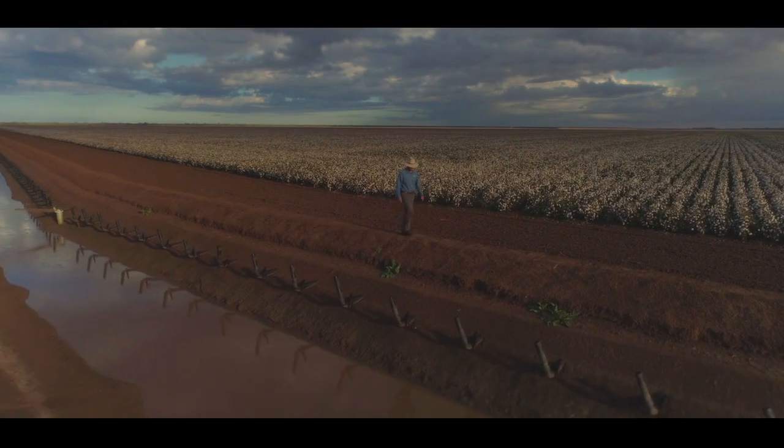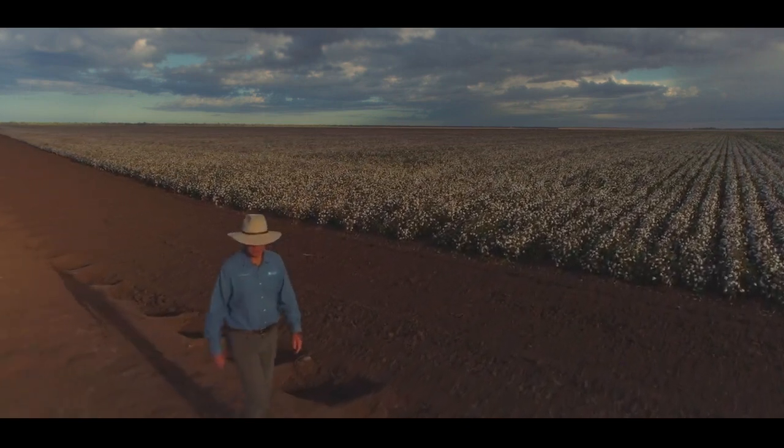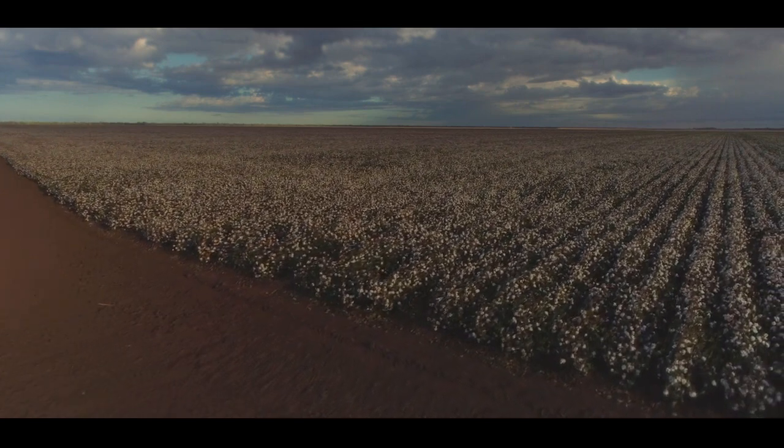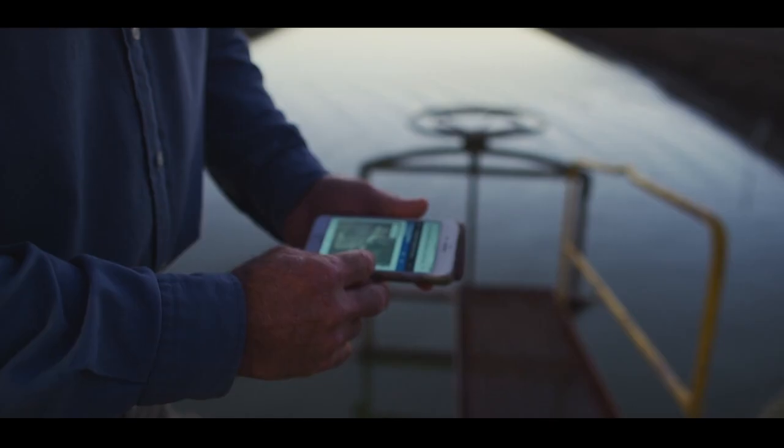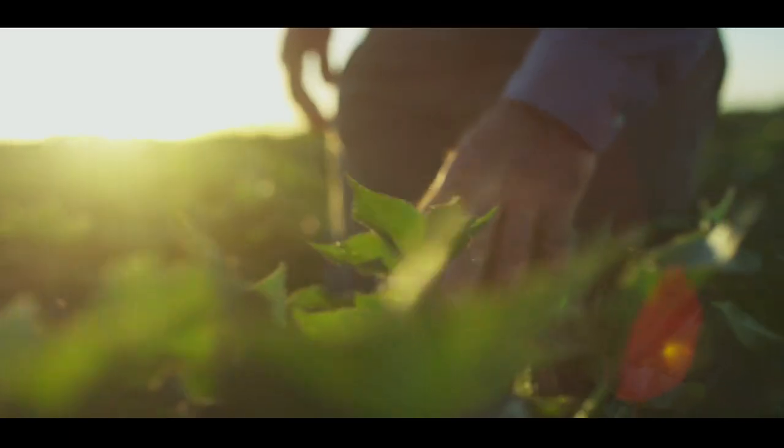Step into a future where you can cheer your kids on at the school sports day, take the wife to lunch for a birthday, or enjoy Christmas dinner while you control your irrigation system with your smartphone from wherever you are.